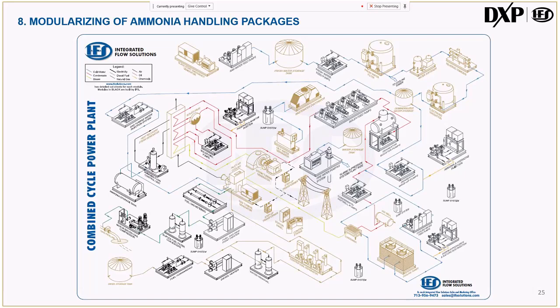But the equipment in black, such as the fuel system, which is, you know, supply fuel, heating package, scrubbing, filtering, and of course the ammonia flow control skids, ammonia pumping packages, boiler feed water pump packages. So just want to throw that out there to advise that we're not limited to ammonia systems, but also other skid mounted packages in the power industry.